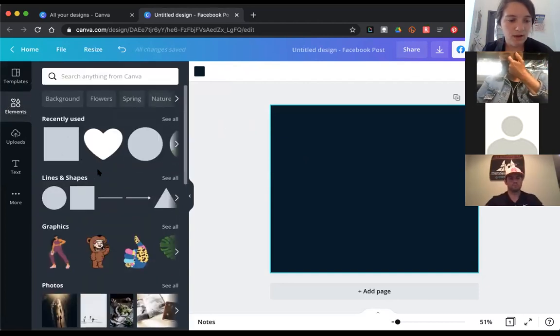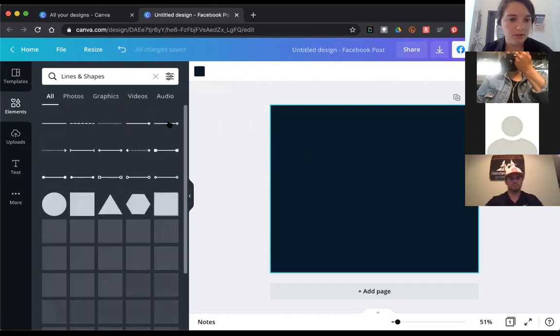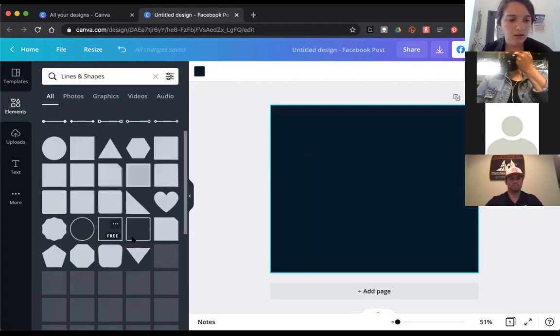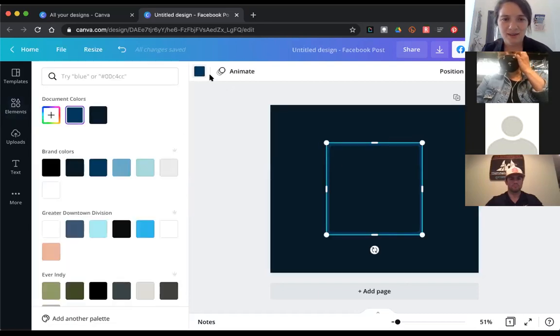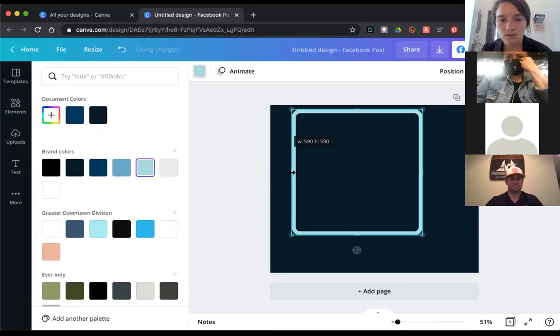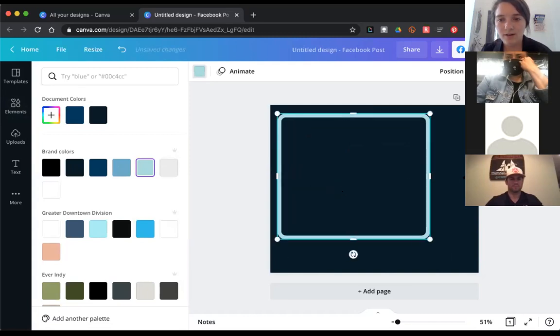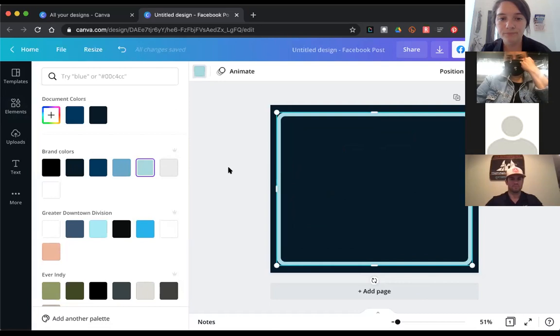And then I am going to go to lines and shapes. I think, yeah, I want one of these guys. And then I'm going to the color again because I want it to be light blue. Then I can just use all these arrows to get it into the space that I want it to be. I feel like I'm flying through this, so please stop me if I'm confusing you.